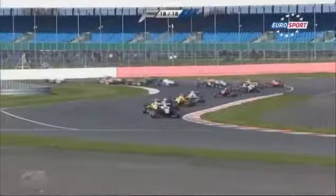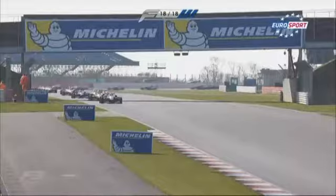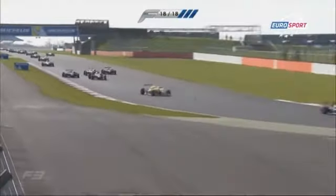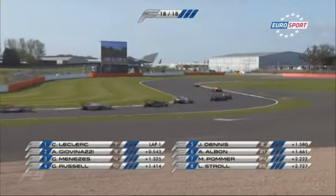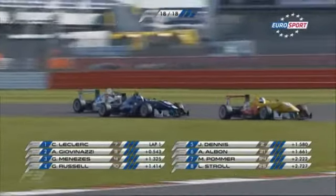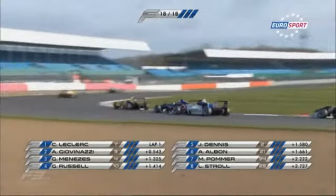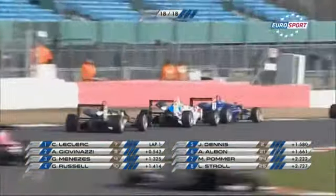And again, starting right from the very back, Felix Rosenqvist. Close battling in the midfield, clean, dry track. And the pole man this time makes no mistake. Charles Leclerc jumps away. Antonio Giovinazzi in second place. Gustavo Menezes moves up to third ahead of George Russell, who's got Jake Dennis in the number 2 car trying to go all the way around the outside.